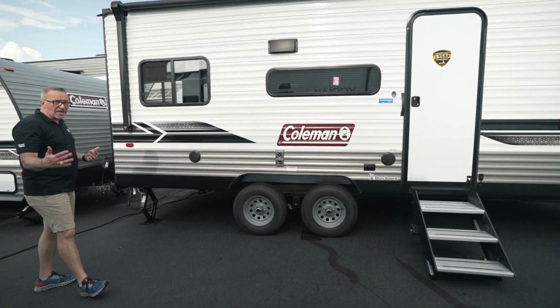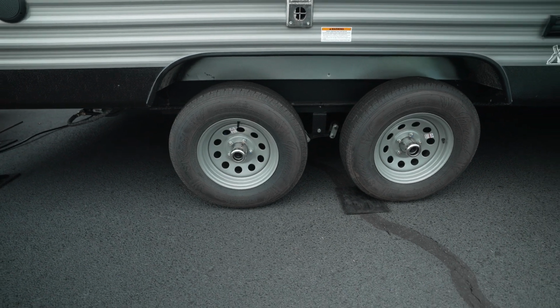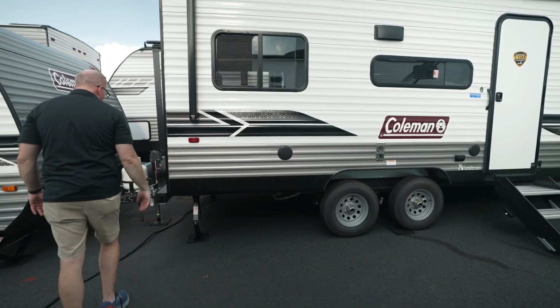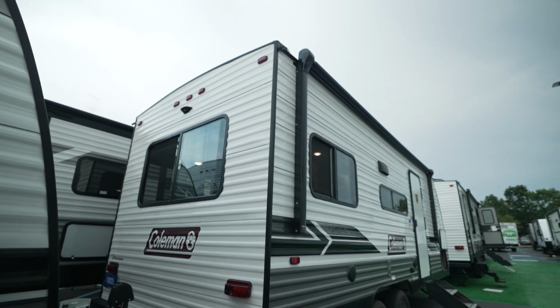And for a coach that's not 25 feet, I mean, you're 24 feet, 11 inches, that's a sweet spot being a double axle. A lot easier of a pull. Plus you got the sealed safety windows all the way around. And on the rear, you're gonna see your backup camera prep. You got the arch ceilings and the rain nozzles.